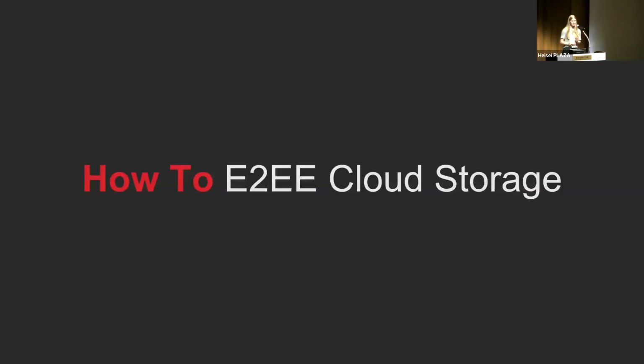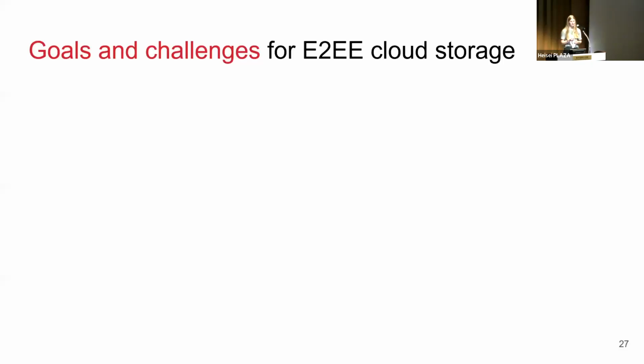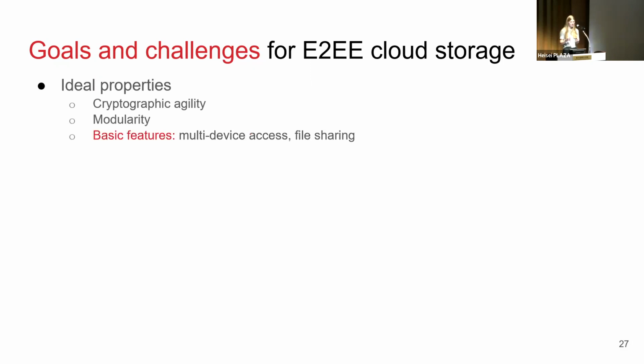So now that we've seen some of the issues that Mega faced, the natural next question to ask is how should we design end-to-end encrypted cloud storage? Summarizing some of our observations, ideally we think that a good, well-designed system should provide cryptographic agility such that it can recover from vulnerabilities, and modularity such that it can be securely extended and to ease analysis. Of course, it also has to provide the basic features that make cloud storage so attractive, so multi-device access and file sharing, for example. But we might also want to aim for some more advanced cryptographic features, like the ability to recover from compromises or to protect your data from future compromise.